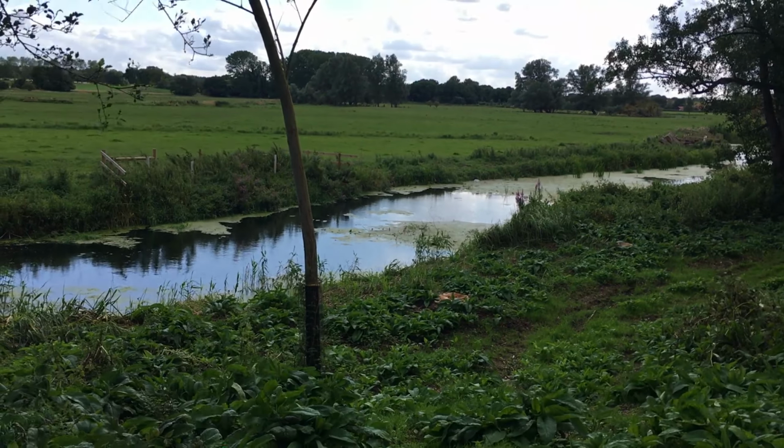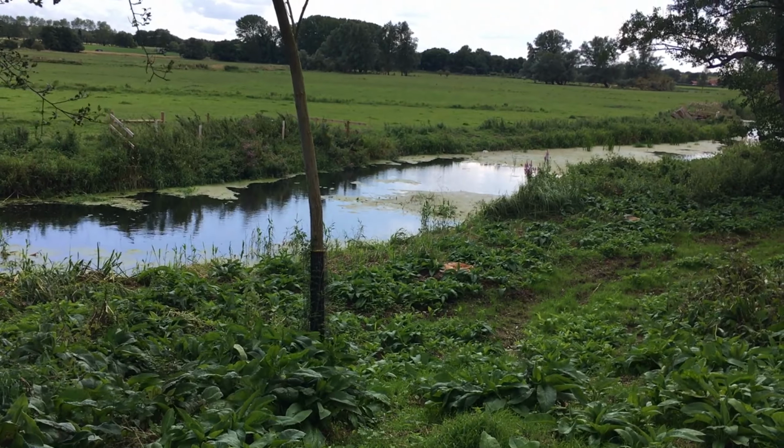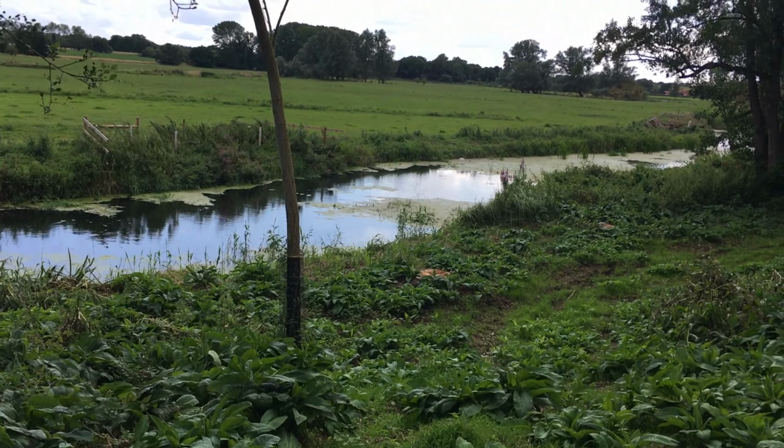Oh, I love the little spot by the Waveney. Little tree stump there. I think that's just a spot to sit and have a brew and contemplate the world. Oh, that's beautiful. Yes. You will do.